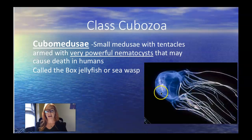These guys, they will find you because they can actually see shapes-ish. They have almost eyes that can determine light and dark shapes and movement, and they will actively go after anything that's moving in the water around them in case it is food. So be careful, sea wasps. They'll hurt you. And again, don't ever touch a jelly of any sort when you find it washed up on the beach. Okay, no touchy. Watch where you step.